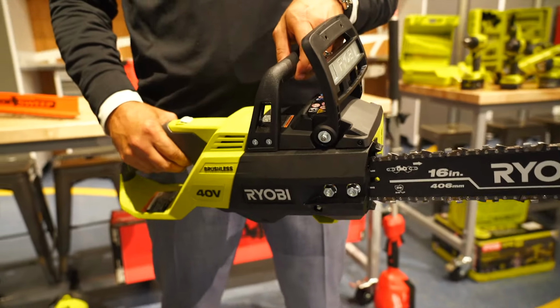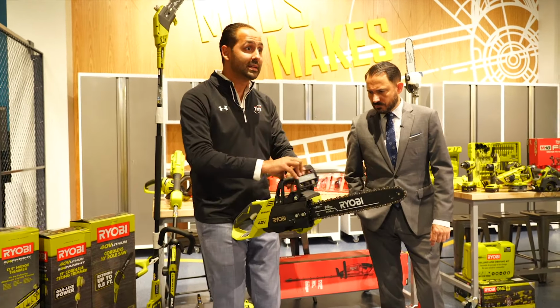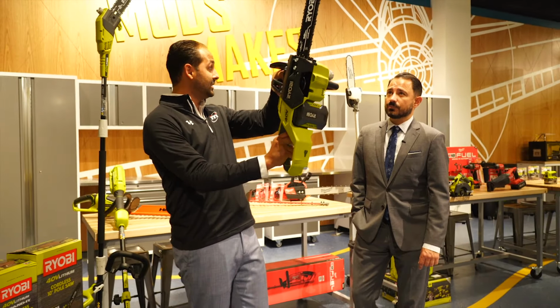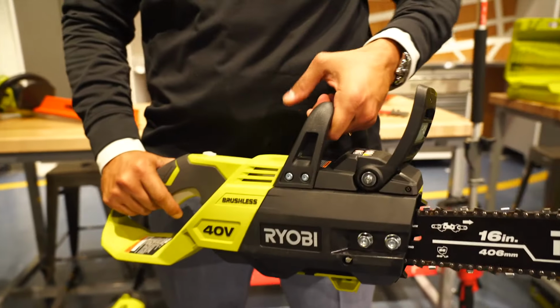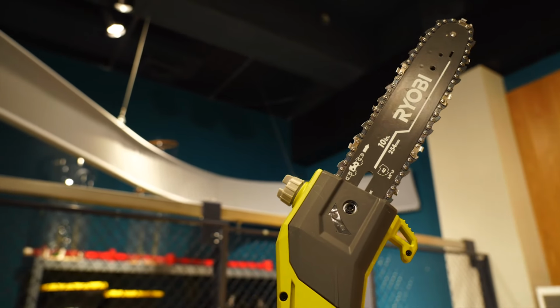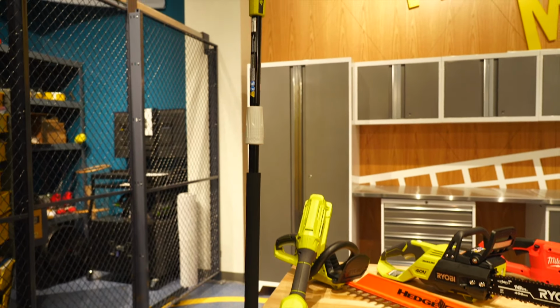So every chainsaw is going to have a lock switch and a disengage switch. Why? Because let's say you're up on that ladder trying to cut a tree, and the chainsaw gets stuck. All of a sudden, you're going to have essentially a kill mechanism to shut off that chainsaw immediately.